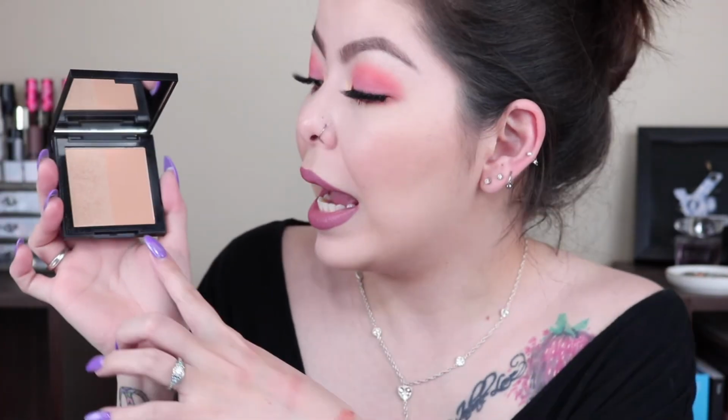Now, this little guy right here, this is the Bronzer. As I mentioned earlier, I will not be using this as a contour shade. It is way too light to be a contour shade for me. This is definitely more of a bronzer. And so mixing these two, we get this beautiful bronzy glow right here. And this I absolutely love for the highlight because it's not too blinding, it's not too subtle, it's almost just perfect.